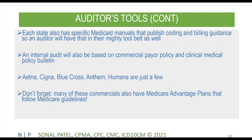An internal audit will also be based on commercial payer policy, right? And they also have clinical policy bulletins, etc. Aetna has them, Cigna has them, multiple Blue Crosses, Anthem, Humana, just to name a few. And then don't forget, so many of these commercials also have Medicare Advantage plans that follow Medicare guidelines. So an auditor has to be aware that there are some differences there from the commercial end to the Medicare Advantage plan side.